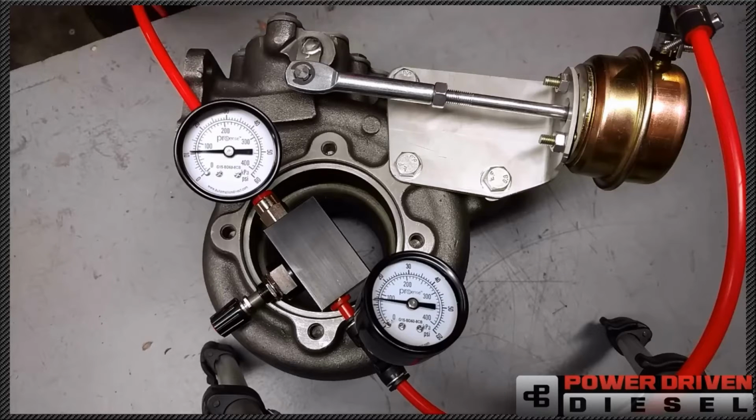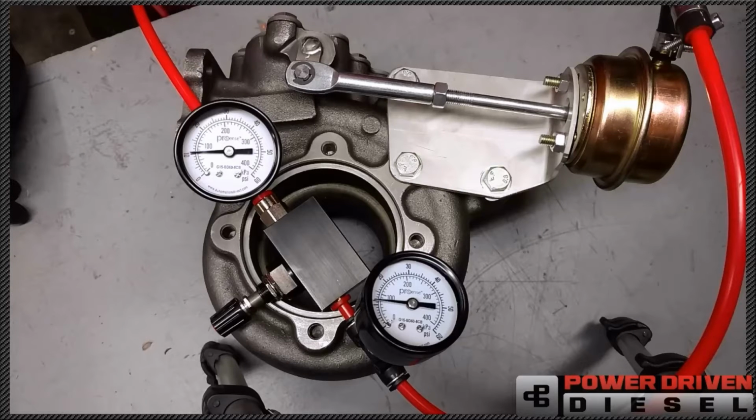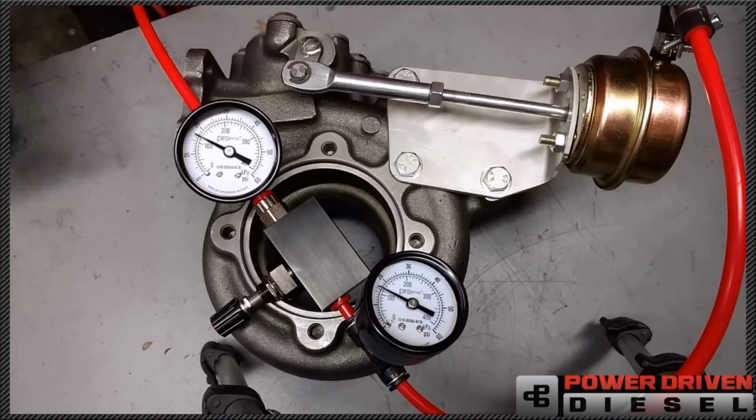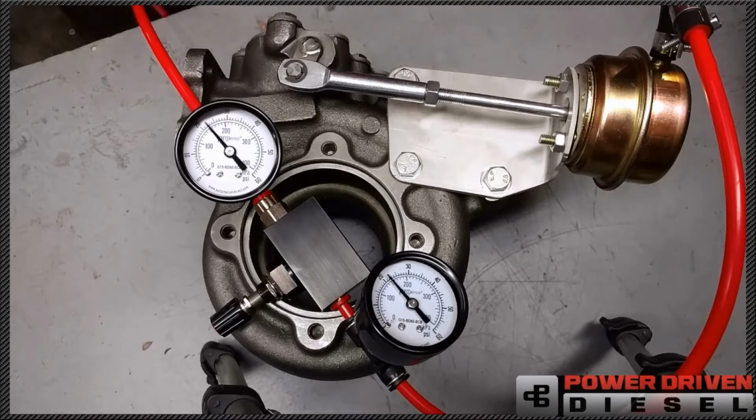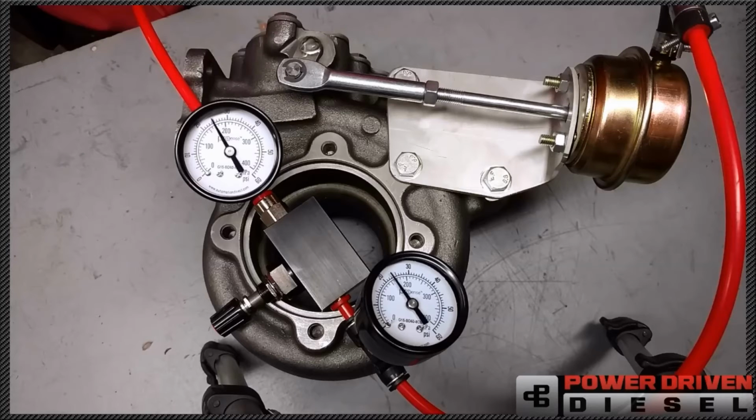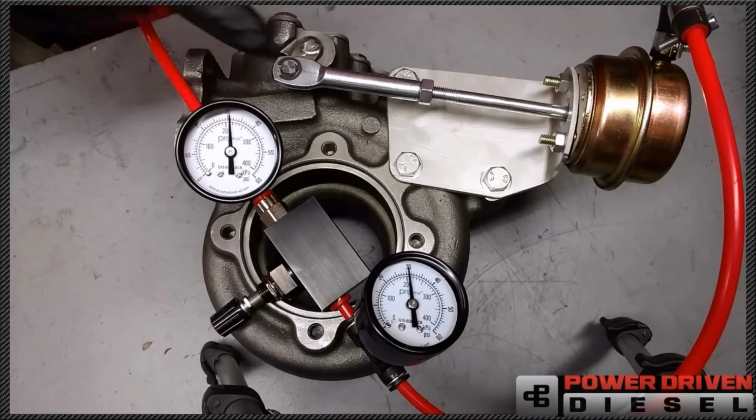Not a lot. You'll still be able to make boost with this, but it is going to slow down your response a touch. Now as your boost increases on this particular one, now we're starting to move here. We're at 15 psi. You can see it starting to move here. 20 psi. And so now it's diverting enough that it's going to really start slowing down your response. You're about to where you're going to make boost on this one a little bit more. Now you're up to 30 psi. It's got a lot of travel.